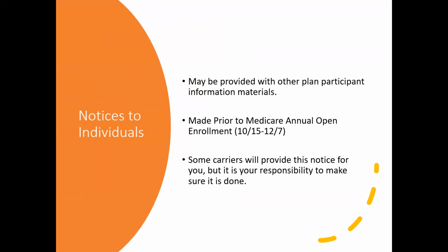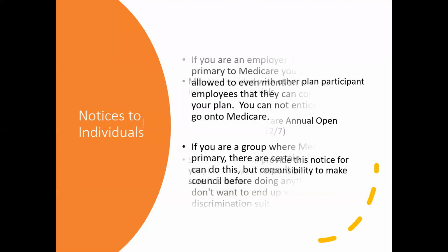You may put this notice in your open enrollment packet, with all of the other information you're giving them. It does not have to be separate. It has to be done before the Medicare annual open enrollment period, so October 15th through December 7th. And then some of your carriers will provide this notice for you, but it's your responsibility to make sure it is done.